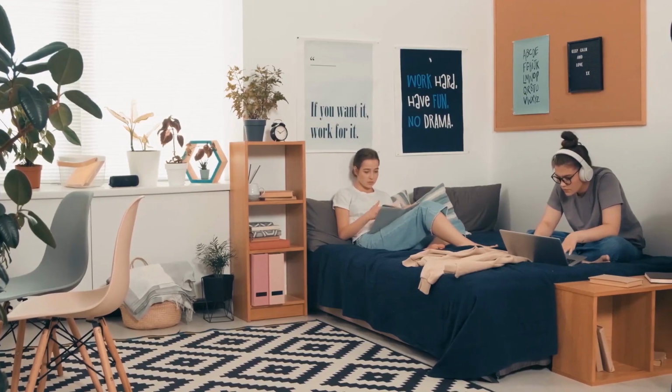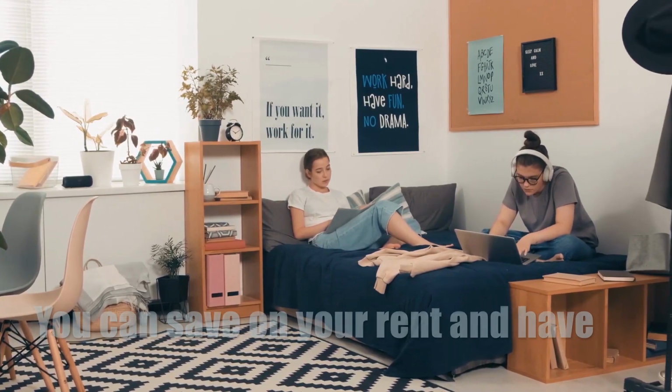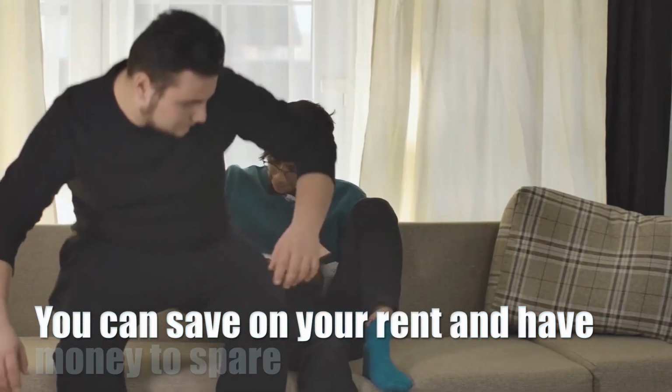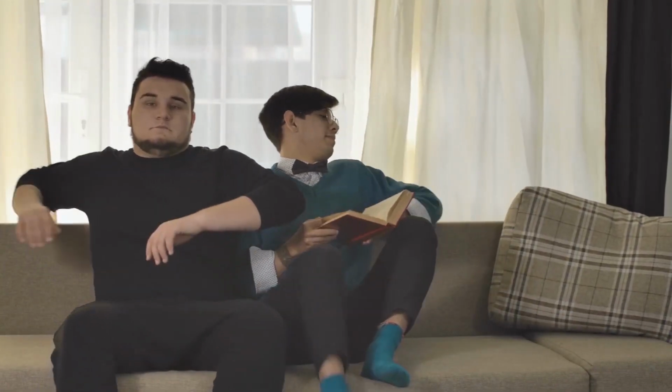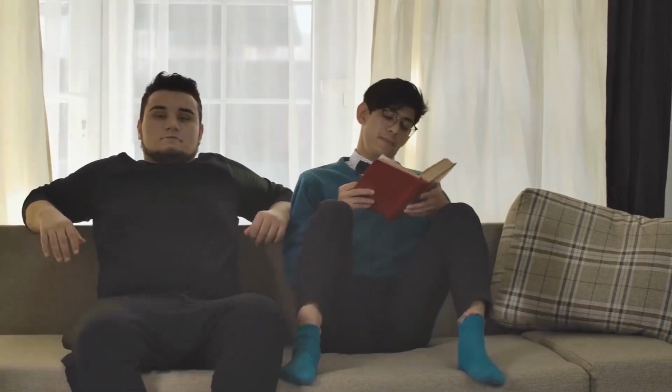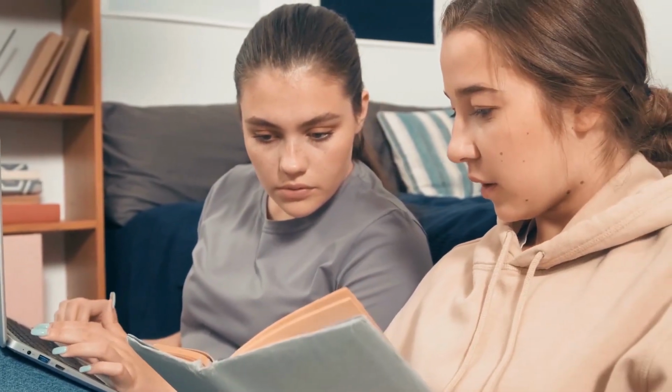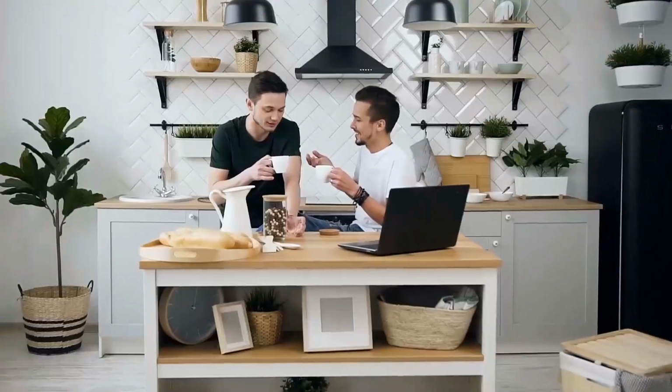Let's say you find a roommate and charge them $400. You can save on your rent and have money to spare. It is worth noting that not everybody qualifies as a roommate. You don't know the type of people you invite into your house. You can come across a typical Karen or an axe murderer. That is why it is important to vet potential roommates before you make a final decision. Better yet, you can find someone you know and sublet to them and put the money towards your goal to save for a house.